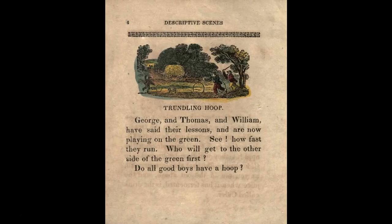Trundling hoop. George and Thomas and William have said their lessons and are now playing on the green. See how fast they run. Who will get to the other side of the green first? Do all good boys have a hoop?